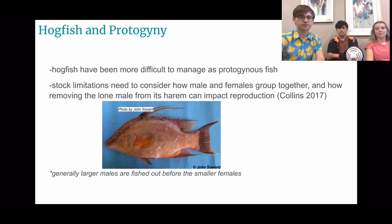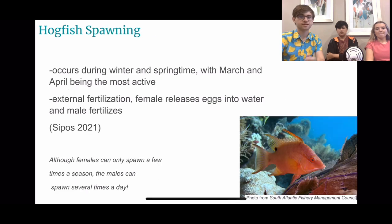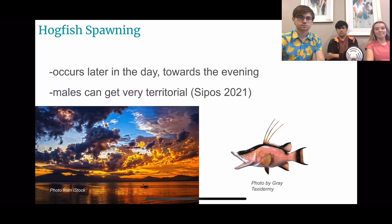So the breeding of hogfish occurs during winter and springtime, and the peak of that is in the months of March and April. And it's also important to note that they externally fertilize, which means that the female releases her eggs into the water while the male fertilizes them. Although females can only spawn a few times a season, the males can spawn several times a day. So with hogfish, their spawning occurs later in the day towards the evening and dusk time.